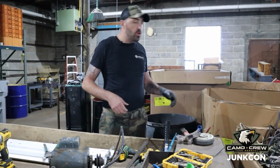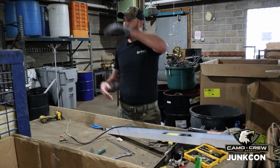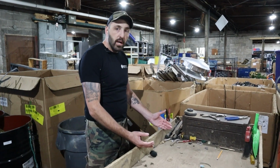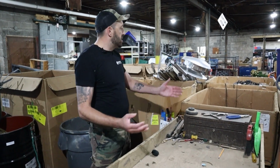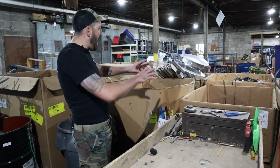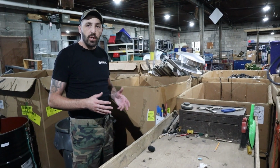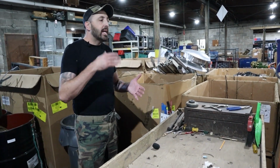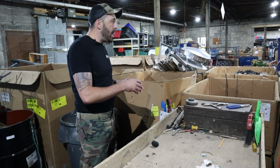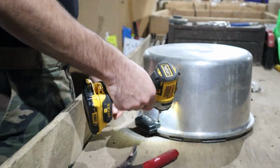I started this operation with a 2-foot by 3-foot table and 5-gallon buckets. I went from 5-gallon buckets to 32-gallon tubs to 64-gallon buckets to 96-gallon buckets to now we have gaylords, right? You don't have to have this much space dedicated to have a good scrapping operation. What you need is a process. Get down the process, understand where you make your money, and then over time you scale it to what's best for you.